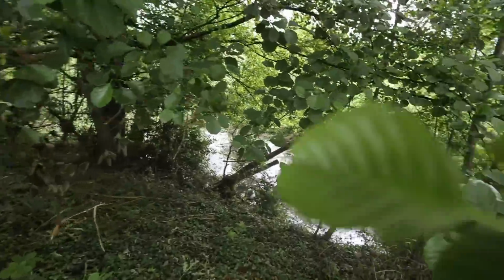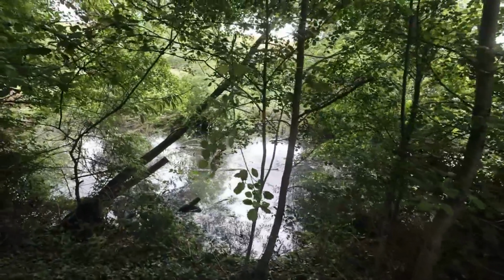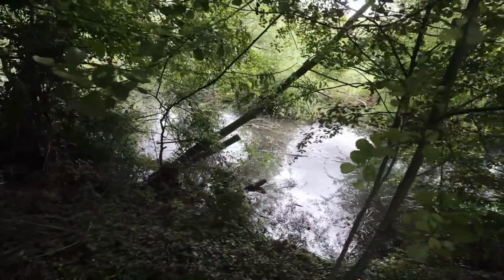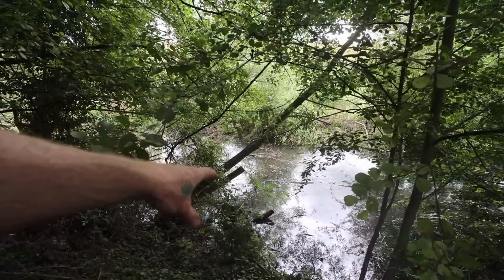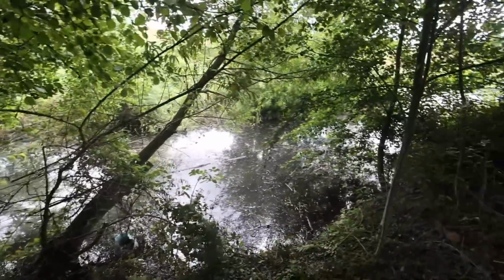We come down through here. The ducklings are busy down here, I think. You don't want to go that way, ducks. Right. So hopefully he's going to be able to dodge that log, but most of the rest of it is thin, twiggy stuff that's just now sat in the water.